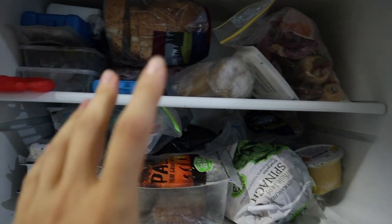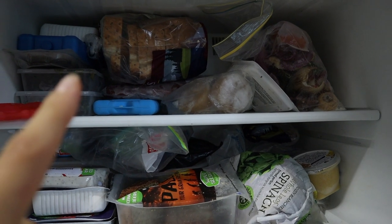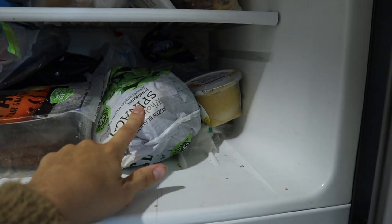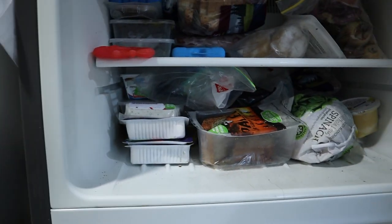Oh, it's making a funny noise, but like bread, we always put our bread in the freezer. This just lasts so much longer. And if he wants a sandwich, you just take a slice out and it will defrost on its own. Frozen spinach for smoothies. And I think we have frozen bananas downstairs as well as frozen corn, like I mentioned. But yeah, that's just kind of like a mini tour of my fridge.